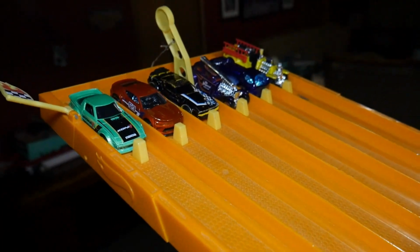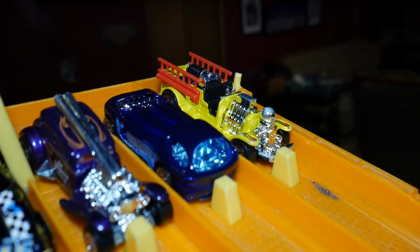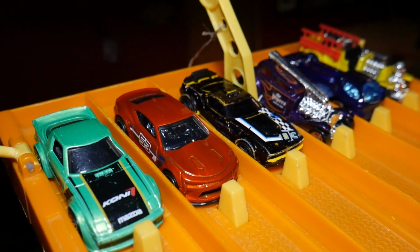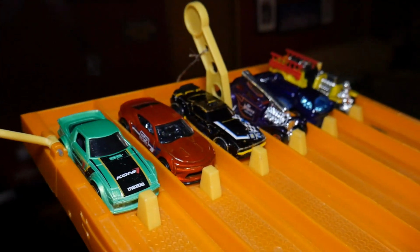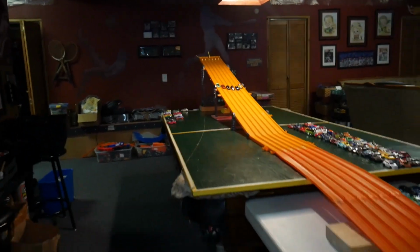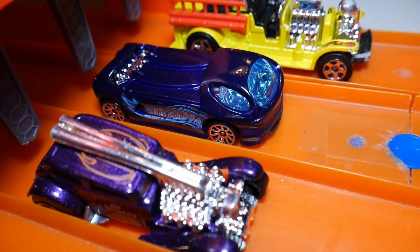Final race before the contender round. The old number 5.5 Diora 2 straight pipes, my custom fast fish, the 2018 Camaro SS, and the Mazda RX-7. Who's getting that final 6 spot? It's gonna be Diora 2 for the win.